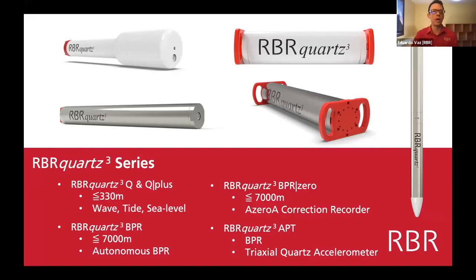And we have a number of these. The 2 white ones at the top are surface ones, the Quartz Q and Q+, and then our BPRs at the bottom, bottom pressure recorders, and the bottom pressure recorder 0, the BPR 0, which is using the A0A correction to really eliminate virtually all the drift. So it's meant for very long deployments. And then we have the APT, which is a BPR, but it also includes a triaxial quartz accelerometer. So very useful for seismic studies and has been deployed now in a few tsunami detection systems throughout the world.